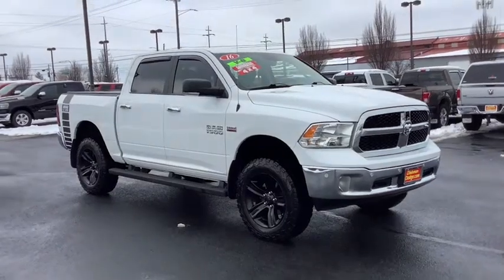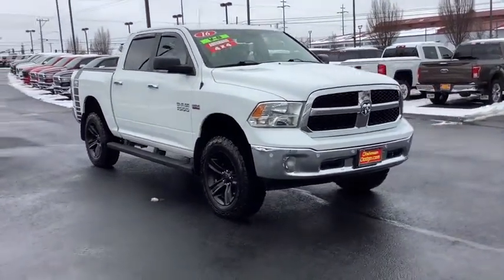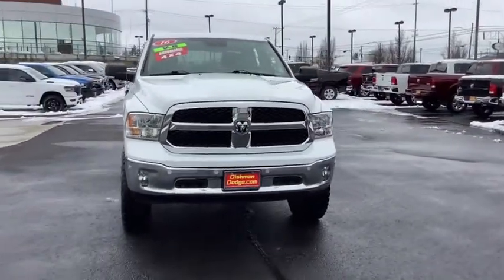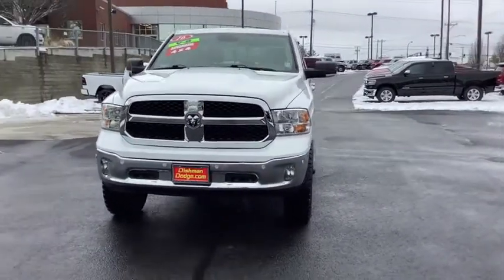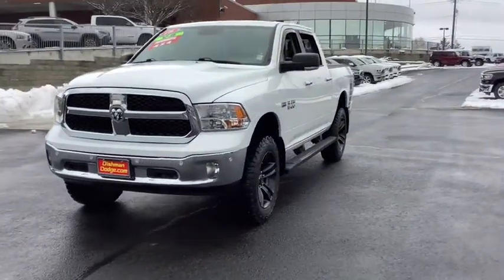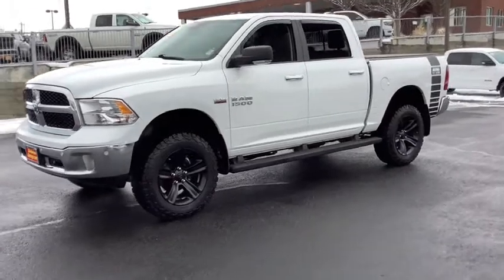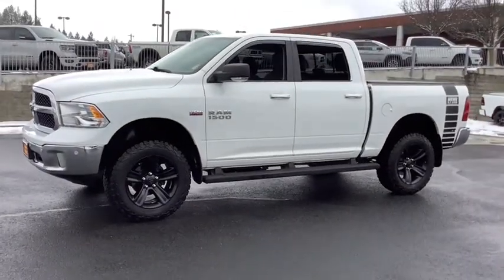Stop by and take a look at the 2016 Ram 1500. Ram 1500 went against the Chevrolet Silverado, Ford F-150, and Toyota Tundra, which are all excellent trucks in their own right. The Ram took home the prize for its well-rounded strengths. This vehicle has less than 65,000 miles.